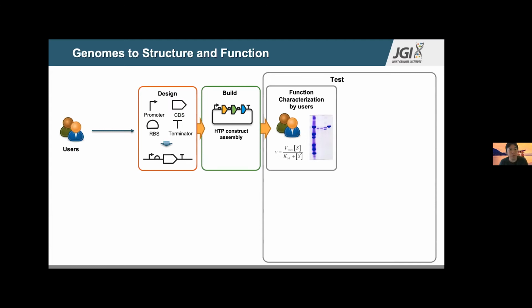This is typically how we work with users. Users submit the proposal. When it's approved, they send a large number of sequences to us. We then design the construct, build the construct, and deliver the construct to our users. Users then transform those constructs into E. coli, for example, then express them, purify, and functionally characterize them.